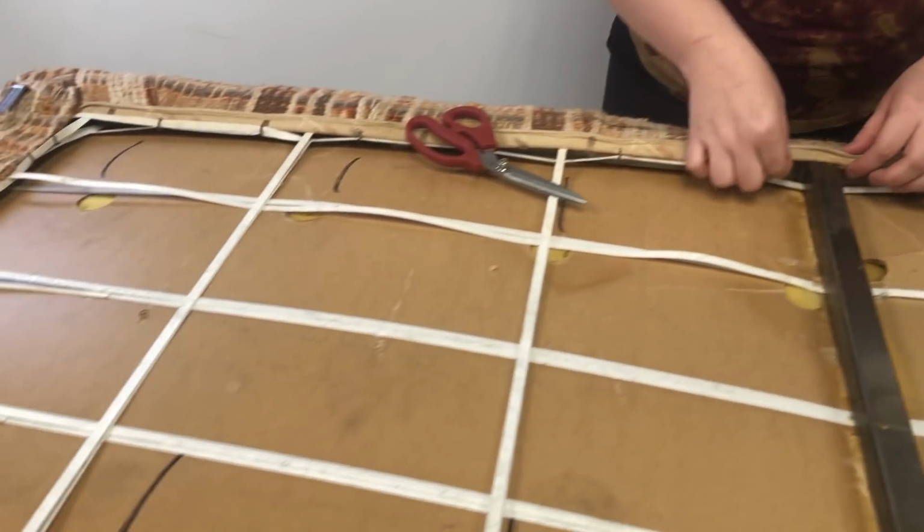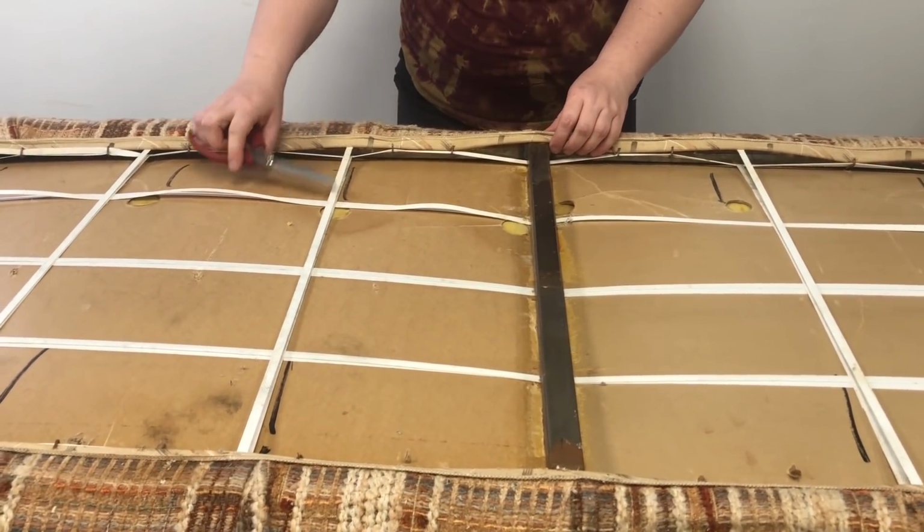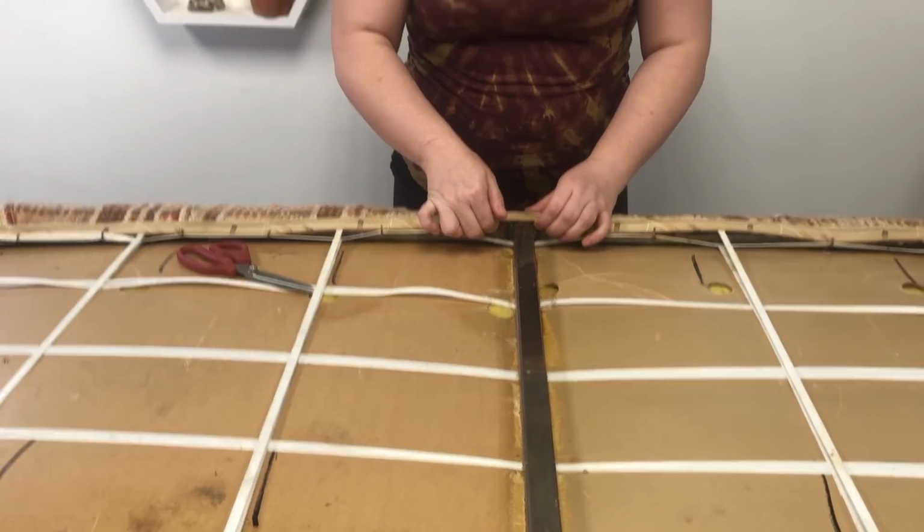And then there's also a thick wire here and these zip tie type straps that are actually holding on this framework. So what I need to do in order to use the supplies that I have to restore this is actually get all this fabric off and then create some type of a wood frame underneath that I can actually adhere my fabric to.